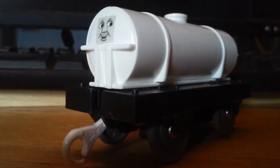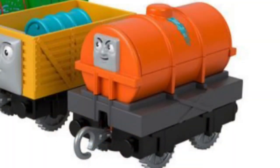Next up is the exclusive troublesome tanker, which is just a regular white tanker with a sticker face. It's a good model and is considered to be quite rare. The Thomas Motorized range is actually introducing a new troublesome tanker in their Percy Takes the Plunge pack. Unlike the Plarail version, this one actually has a molded face, so I might pick it up.